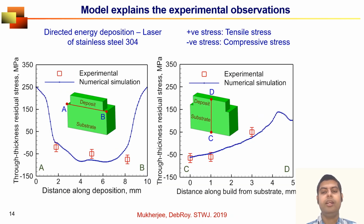And what is the benefit? You can see that the computed results are consistent with the experimental observation. Here are two examples. In the left-hand side image, the residual stress is taken along a line A to B along the substrate deposit interface. And in the right-hand side image, the residual stress is taken along the vertical direction from C to D. In both cases, we have considered the through thickness component of the residual stress, which is the vertical component of residual stress.